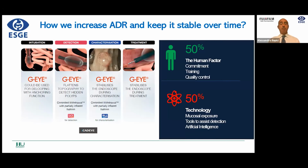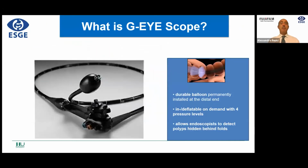If I may add another point, I love this scope when I am doing a very difficult therapeutic procedure and I am in an area where I feel unstable, especially around the flexures. So when I have to remove a big polyp in the right flexure or the left flexure, and my scope keeps going back and forth, I do prefer to switch to this scope, because once you have inflated the balloon, it remains very stable and it allows you to precisely target the polyp and make resection much safer.